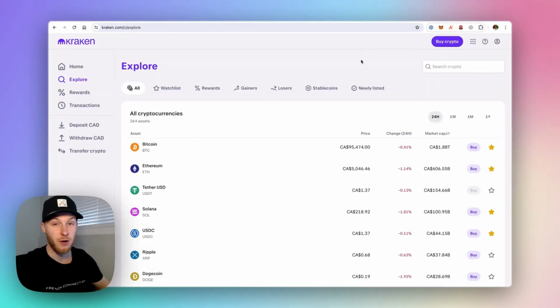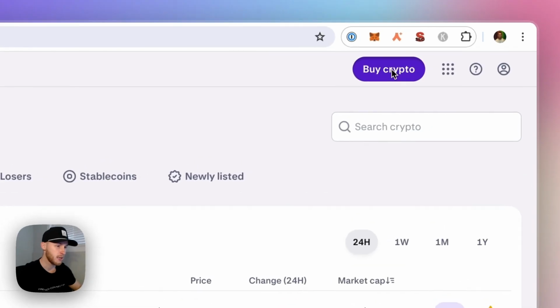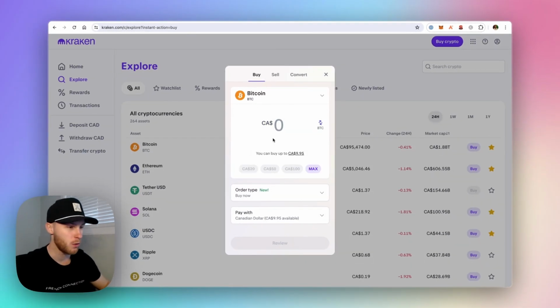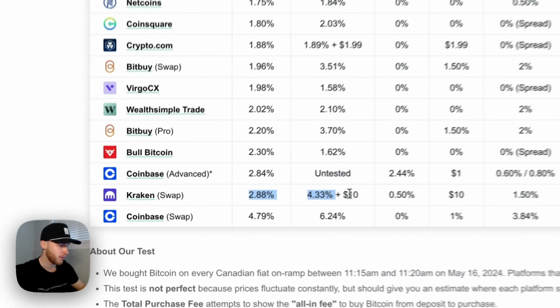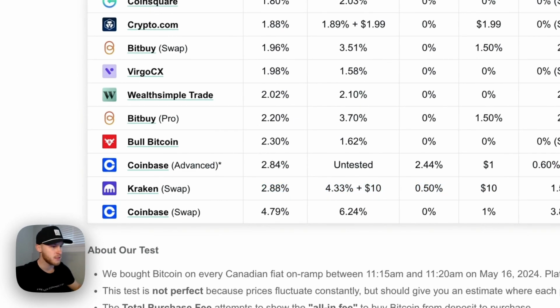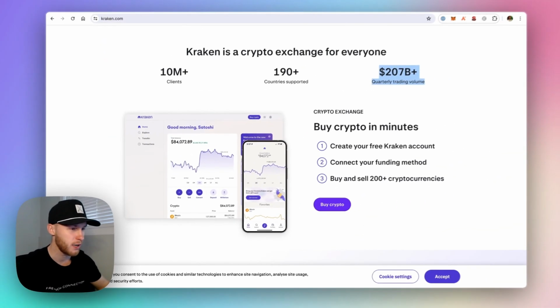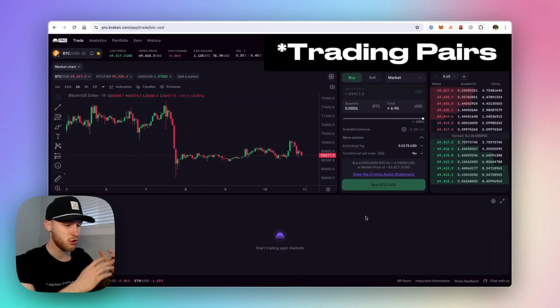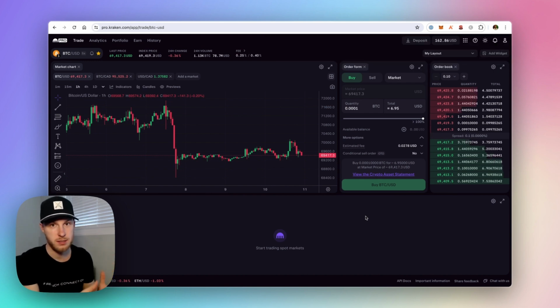Now, if you sign up for Kraken, there's two different fee structures you have to keep in mind. The first one is this quick buy and sell option here. This charges a spread fee, and you want to avoid that because that was actually very expensive. To get the low fees, you want to use Kraken's Pro Trade, and you just click on this menu here, select Pro Trade, and that's where you'll get the low Canadian fees. The thing to keep in mind here is most of the trading fees will be in USD, so you have to convert your Canadian dollars to USD.